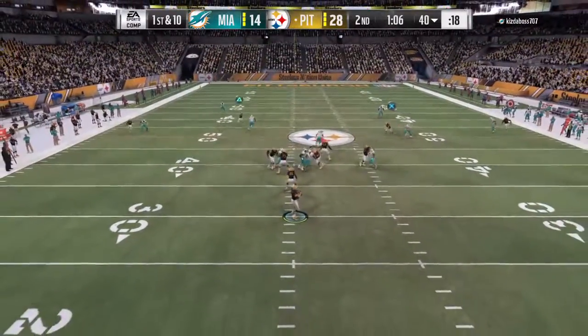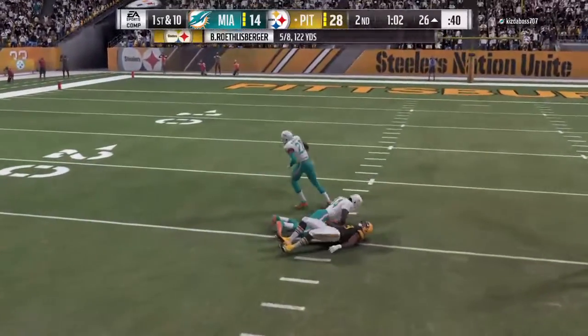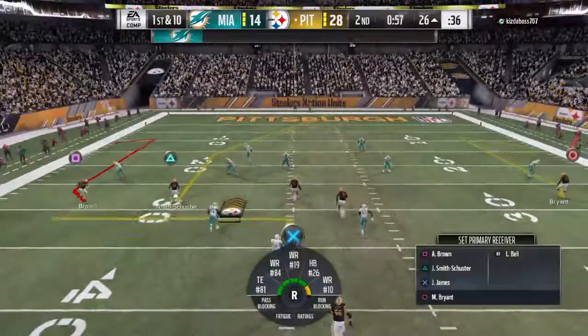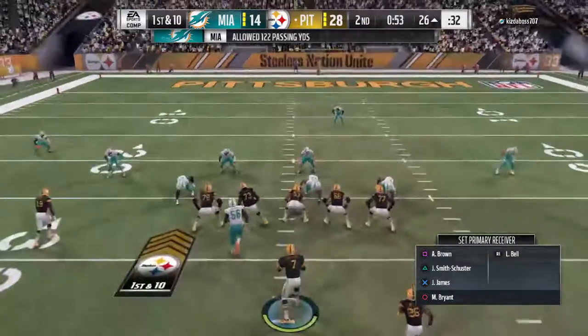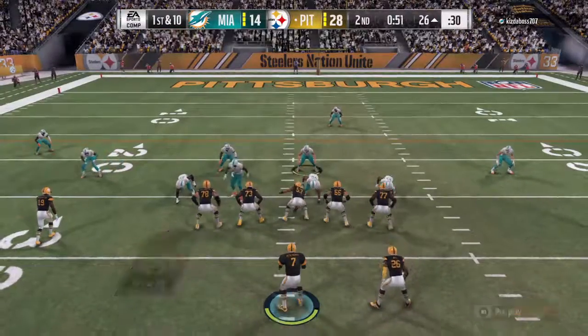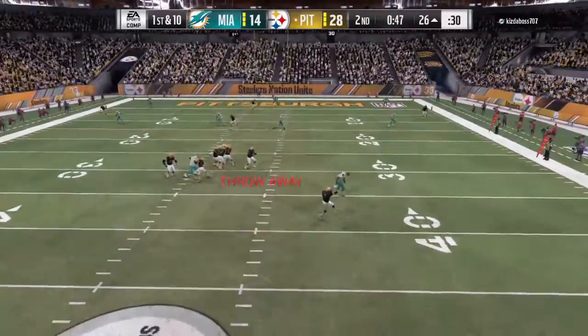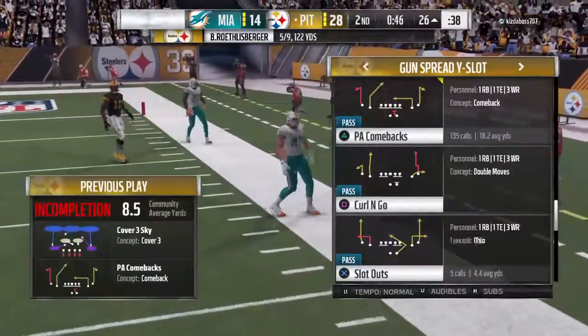Play action. Now Roethlisberger going top shelf for Smith. And that's caught inside the 30. And he'll be taken down, but not before getting this inside the 30. An excellent pickup of 34 yards. Now a play fake here on first down. And he just gets rid of it. Throws it away. A wise move there.